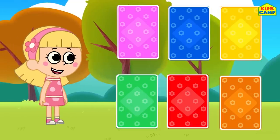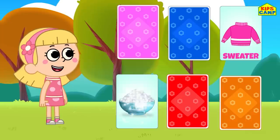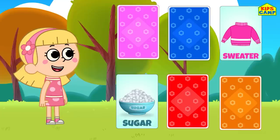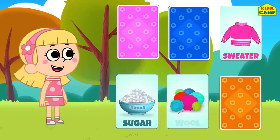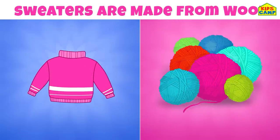Let's flip the yellow card! What's this? It's a sweater! What is a sweater made of? Let's flip a card! Wow, what's this? Sugar! Are sweaters made from sugar? No, definitely not. Let's flip the red card. It's wool. Do we make sweaters from wool? Yes, we do. Sweaters are made from wool. Good job!